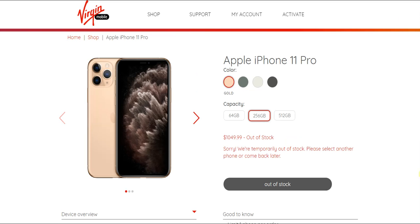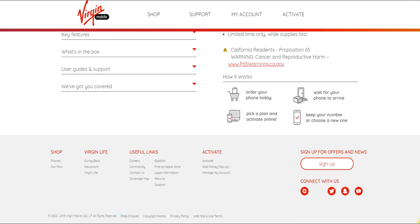Alright, so this is how it works. Order your phone today, and when it arrives, keep the number over, so it's self-explanatory there.